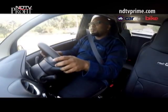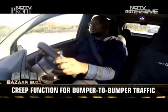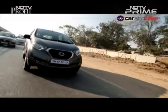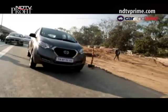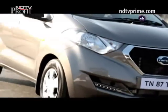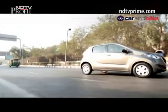However, if you try to hurry and floor the accelerator of the AMT, it takes some time to respond, and that's a very noticeable lag. Shift the lever to the left and now you're in manual mode, which allows you to toggle between gears. In the manual mode, the car feels a little more responsive and allows you to maneuver more quickly.